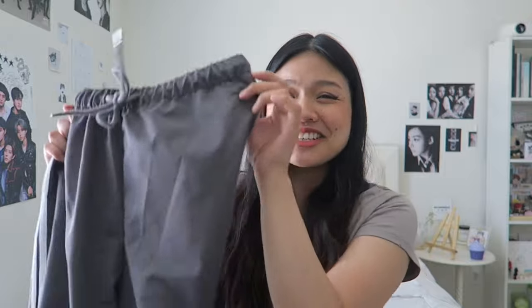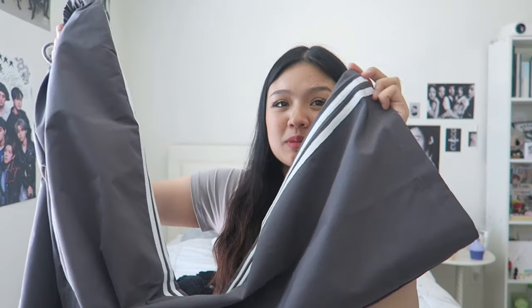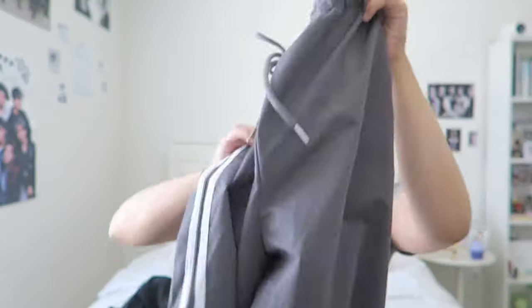And lastly, I got these pants. They're so cute. This athletic windbreaker material has the two white stripes, and I love the bottoms of these because they don't have the drawstring. These are so cute and flattering.